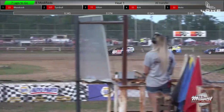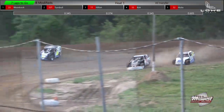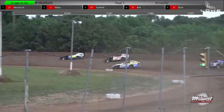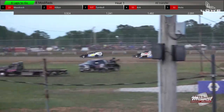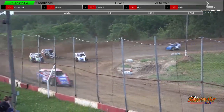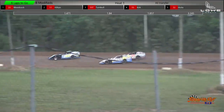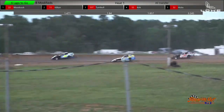Woodcock with the lead going down the back stretch all by his lonesome, already with a three-car lead. He's got Hilton and Turnbull right behind him, side by side for second. He's in the lead lap, number one, number 22 of Brick Woodcock. Hilton assumes that second spot. Side by side is going to be a pair of 55s. Yellow and blue 55 is going to be James Colson. Colson Kirk on the inside, on his outside is going to be number 55 of James Turnbull, side by side. A little bumping and grinding going on for that third spot. Meanwhile, out front, number 22 of Greg Woodcock holding on to the lead here.